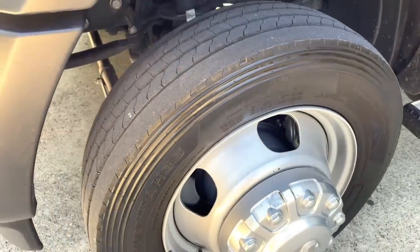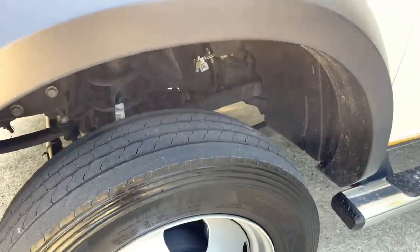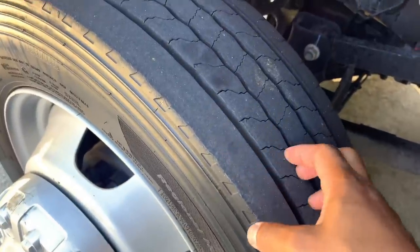Decent tires. I'm probably going to upgrade these tires whenever it's time to get a new set of tires. Like I said, this has about 50,000 miles on it already, and we still have a lot of meat left on it.